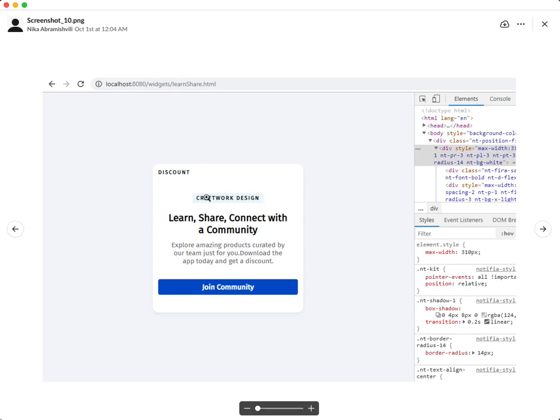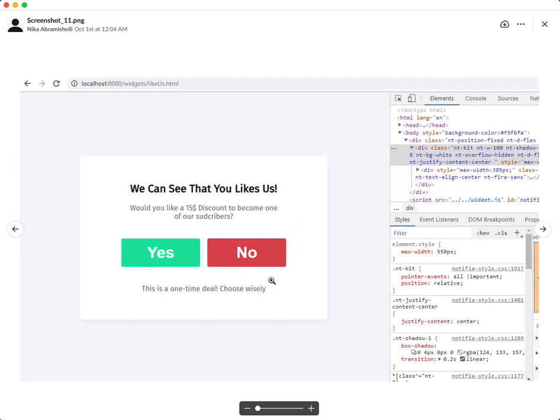So again, just tag at the top, title, subtext, and call to action card. Yes or no button. This is also going to tie in with our visitor segmentation that I made a previous video on. So depending on the option someone chooses, you could then enroll them into a specific campaign after this.